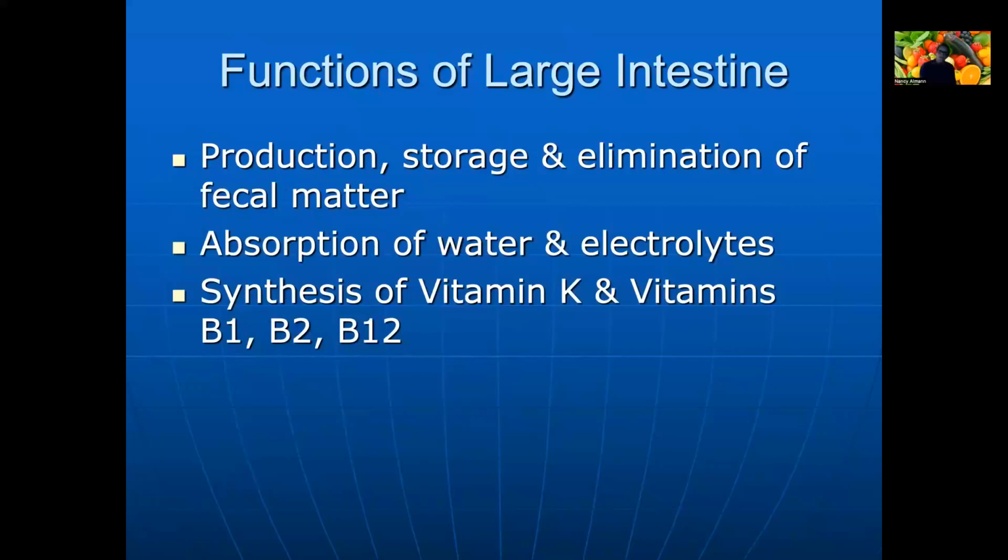These are the functions of the large intestine. Major function: production, storage, and elimination of fecal matter. Any additional water and electrolytes that are left in the material that leaves the small intestine will also be absorbed. So another major function of the large intestine is the absorption of water and electrolytes.